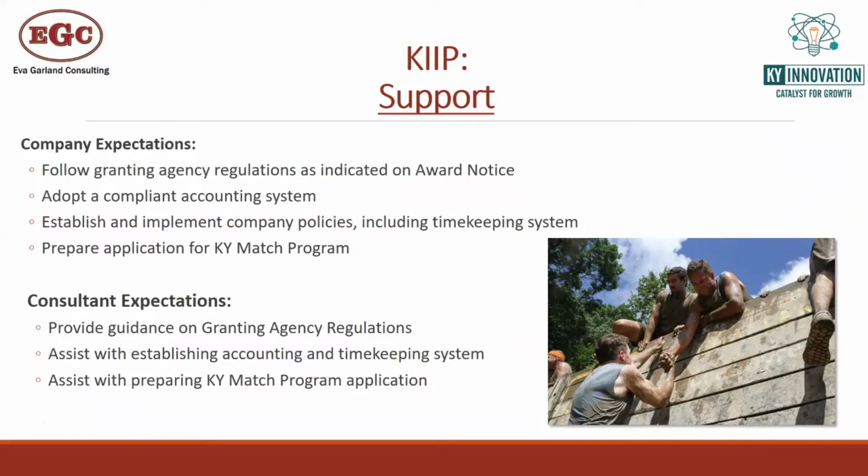What are the different reporting requirements for each agency? Each agency is a little bit different. When do you need to put those reports in? What should those reports look like? Just logging onto the system can sometimes be a challenge with these government agencies. So we can assist you with that entire process. And so the expectation is that the company will be compliant with the terms of the award, but our team can assist you every step of the way.